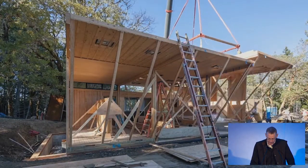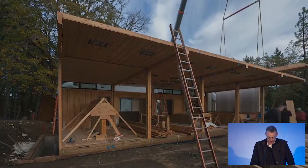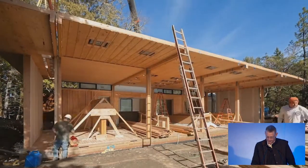60% of the finishes were in place, so wet work such as the stone floors, the final installation of the kitchen and bathroom, all came later.